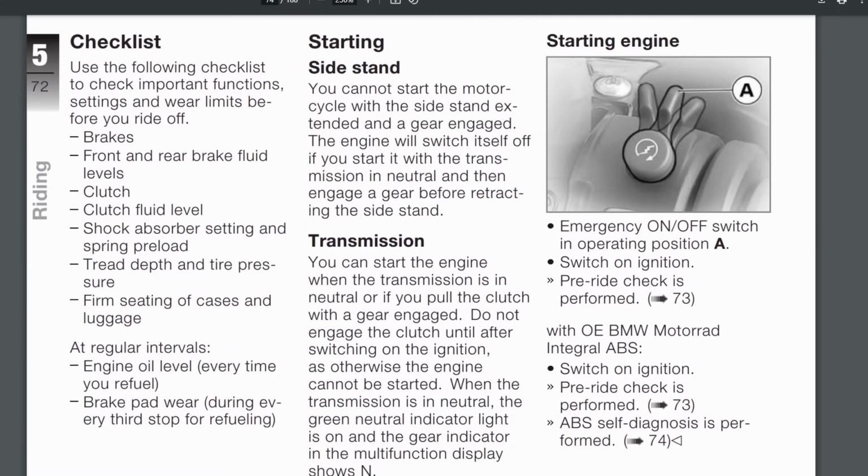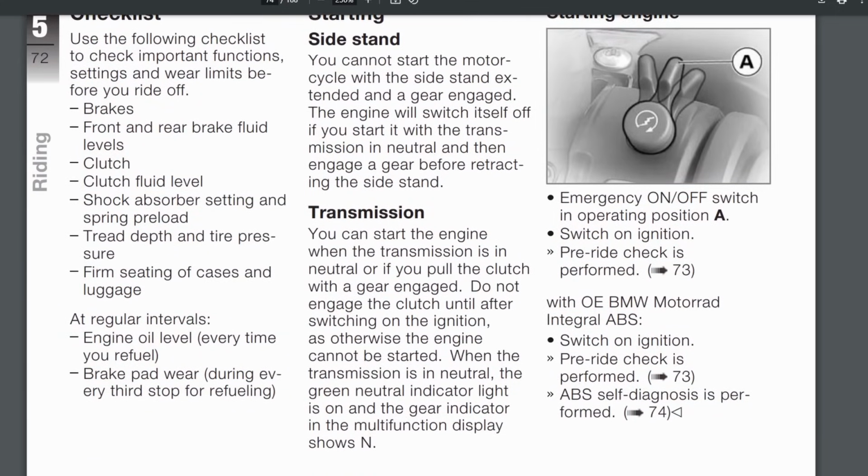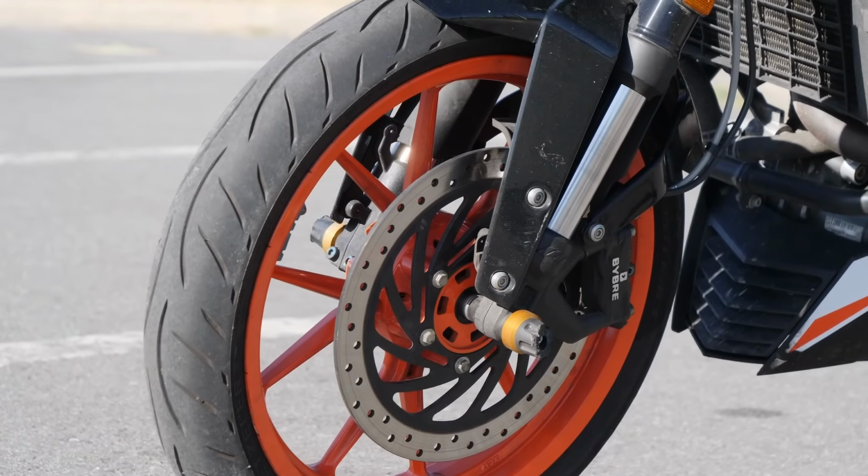Your motorcycle manual has detailed procedures and regular checks, though realistically most people don't go through the entire list before every single ride. Still, there are a few critical things you should never skip, and they only take about a minute. First, check your tire pressure.